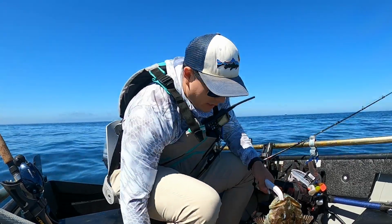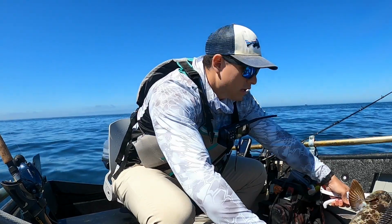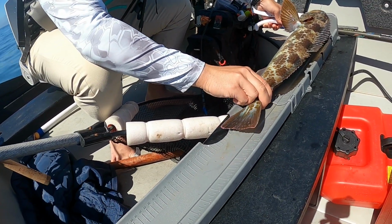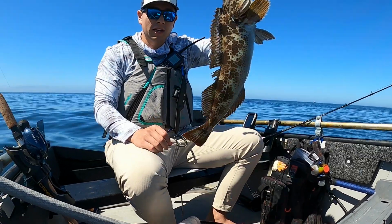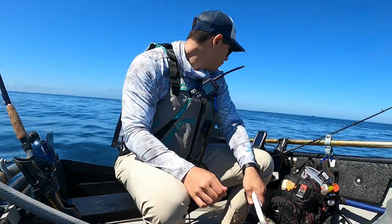We did some serious damage to him with the hook just through the top of the head there. Yeah, he's 23. It's about, hopefully you guys can tell, here's 24. Without the grippers in him, he'll probably be 23 and a half. So we will take that ling, get him on the strainer, and hopefully get down there for some more.